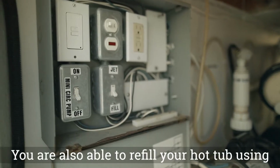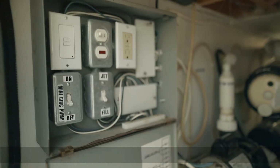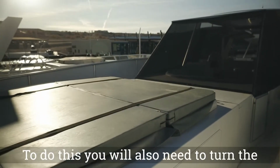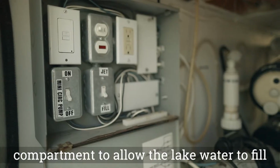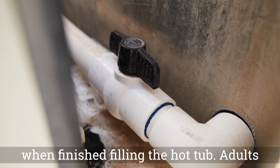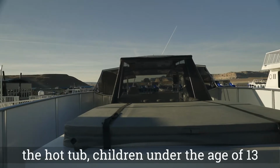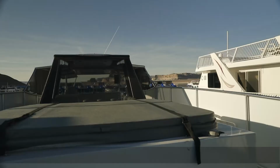You are also able to refill your hot tub using lake water by flipping this jet's fill pump switch down to the fill pump label. To do this, you'll also need to turn the drain valve on located in the storage compartment to allow the lake water to fill the hot tub. Be sure to turn this valve off when finished filling the hot tub. Adults should be careful to supervise children in the hot tub. Children under the age of 13 should wear a life jacket before entering the hot tub.